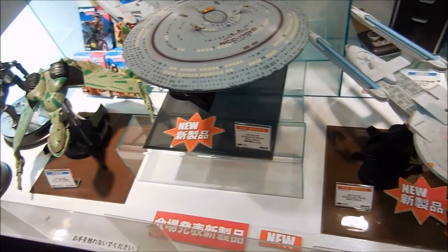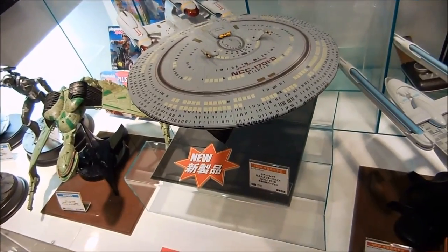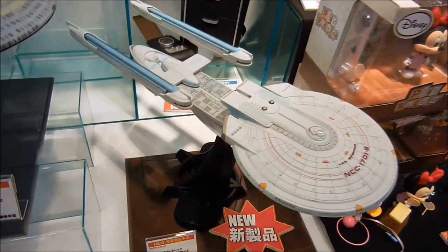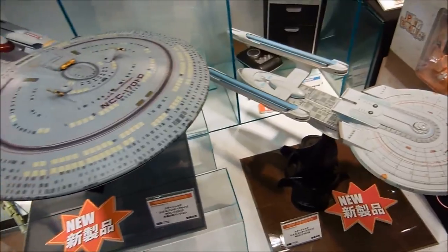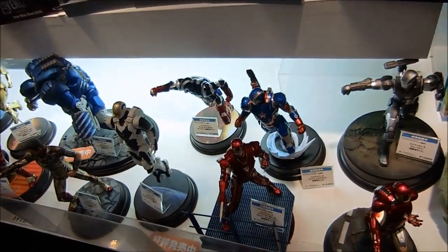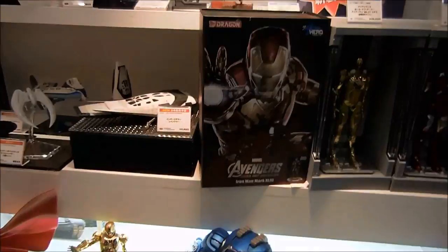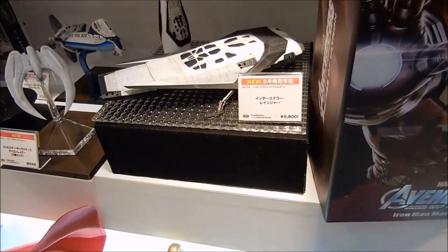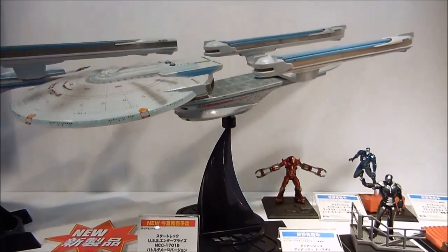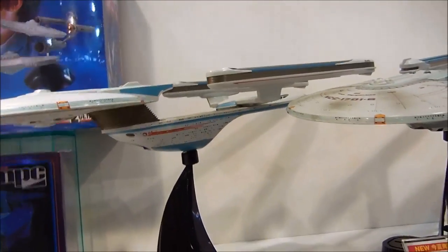Diamond Select. This is the Enterprise D, the super version from the last episode. And this is the USS Enterprise B. I believe this is a push-the-button and they light up and such. These are not plastic models. Bird of Prey. There's a whole bunch of Iron Man suits. And here's from Mobius, the Interstellar Ranger. I have not yet seen this movie. More Diamond Select. Enterprise and Excalibur.